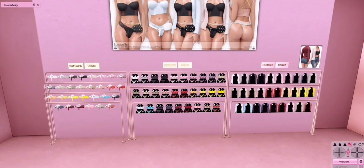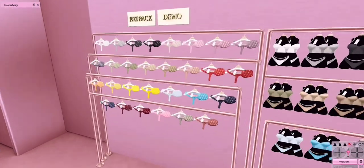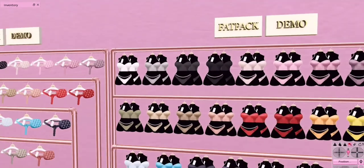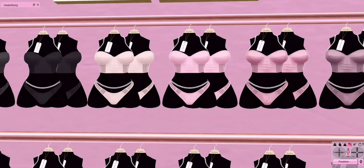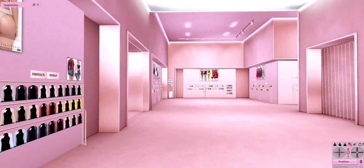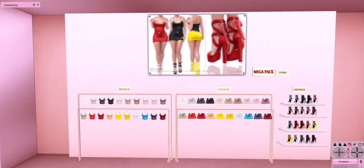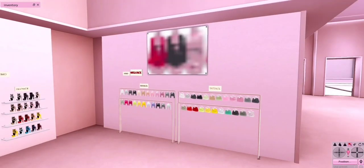Parang alam ko na guys kung ano yung bibilhin ko, but let's take a look around. Tingin-tingin muna tayo guys. Baka mayroon pang mas maganda pa dyan at mas sexy at cute. Oh my god, ang cute nitong bag. OMG. Sobrang daming magaganda dito sa store na to. I'm gonna love this store.